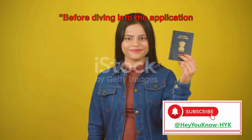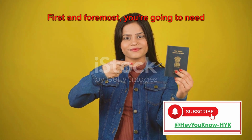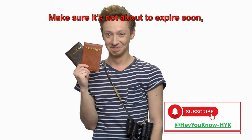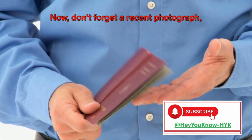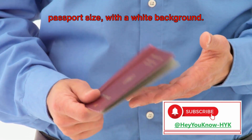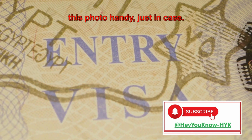Before diving into the application process, let's clarify what you need. First and foremost, you're going to need a valid passport. Make sure it's not about to expire soon. The recommended validity is at least 6 months from your intended date of departure. Now, don't forget a recent photograph, passport size with a white background. It's best to keep a few extra copies of this photo handy just in case.